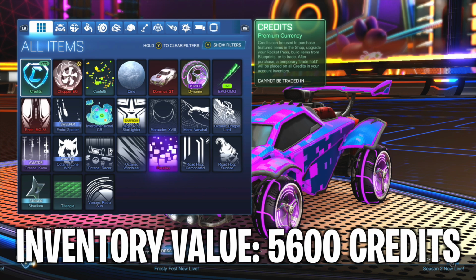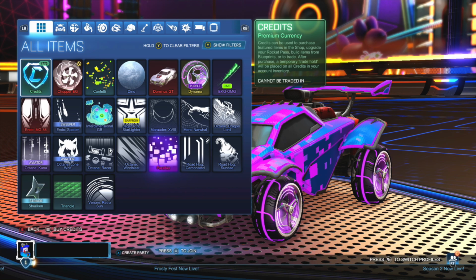Alright guys, so having a look at our inventory, as you guys can see, it's valued at 5,600 credits, which is honestly quite insane considering the fact that we started with about 4.3k to 4.4k inventory value at the start of this episode, and we've basically made nearly 1.2k credits profit from just one episode. And the best part about it is that we only spent 2 hours this episode, which totals our total time spent on this Nothing to Something at 14 hours, which means that we have 10 hours left to get to that big 10k mark.